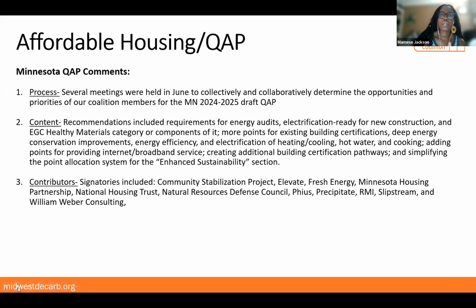Our affordable housing working group, we helped prepare comments for the Minnesota Qualified Allocation Plan process, which our coalition members drafted. It was a collective process in which the other states helped prepare this so we can make sure that it was equitable. And we had all these different organizations sign on as contributors for this Minnesota QAP. Next is Ohio. They're preparing now for their QAP, but we will start preparing comments for those.